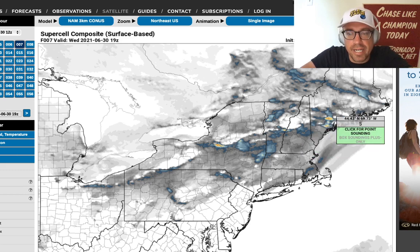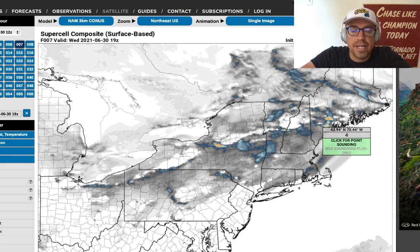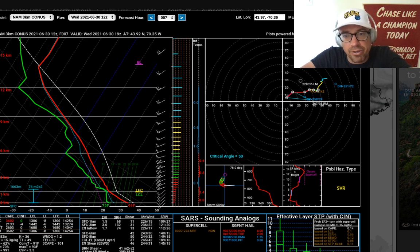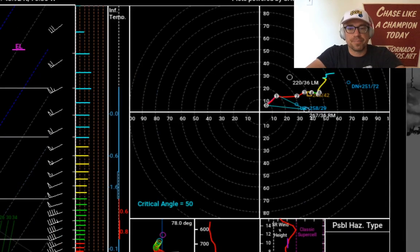But if I were to target anywhere, it would be here in southwestern Maine. That's where I think that there is a best chance of an isolated tornado or two. A little bit more backing of those low-level winds, an abundance of 3 kilometer CAPE, low-level CAPE there, but still you get these straight line hodographs with 0, 1, 2, 3, all the way up to 5 and 6 kilometer winds being about the same direction.